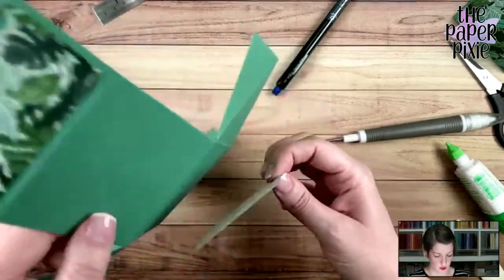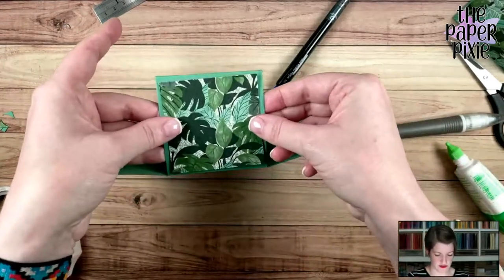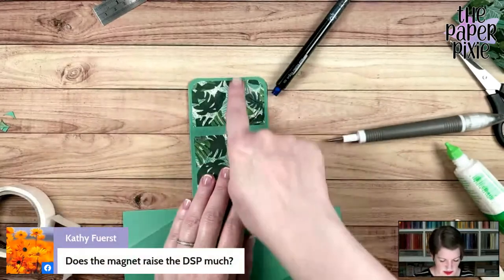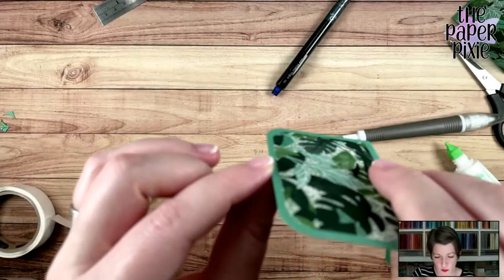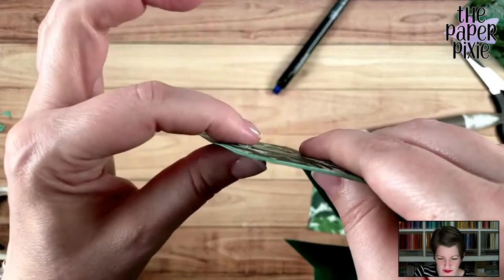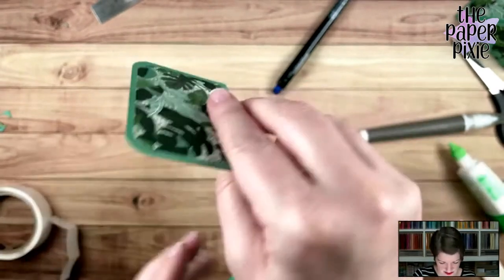2¾ by 2¾. You want to make sure that if it's directional, just dry fit your box and make sure that you're putting that in the right direction. So we want it to go just like that. So these are sort of opposite directions. The magnet does not raise the DSP too much because it's only about 1/32nd of an inch. I don't know if you're going to be able to see that on the camera, but it really does not raise it up much. Plus, we're going to kind of hide it behind the embellishment.